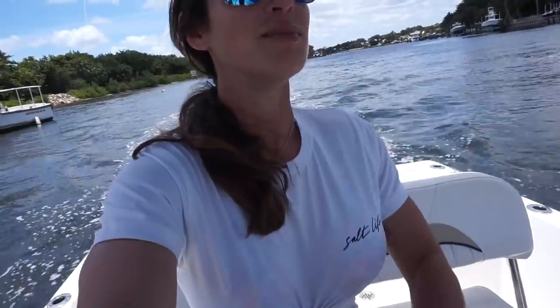So I decided to take the boat out for a little spin today, just enjoy the boat for a little bit before I head back over to Venice, which I'll be back there in a week. We're gonna do some red snapper fishing because red snapper season opens on May 28th over there. So I'm really excited about that. I love catching nice, big, yummy red snappers.